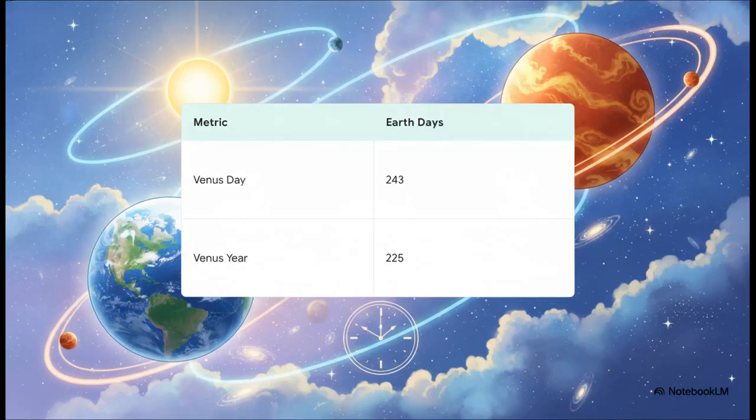Zooming out into space, timescales get even stranger. Take Venus, for example. On Earth, our concept of time makes total sense. A day is a quick spin, and a year is a long journey around the sun. But Venus rotates so incredibly slowly on its axis that a single Venusian day takes 243 Earth days to complete. However, its orbit around the sun only takes 225 Earth days.